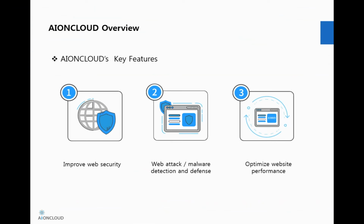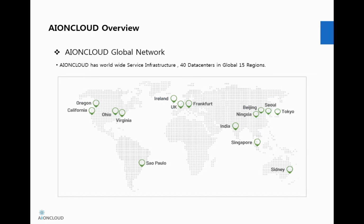Once you employ AIONCLOUD, you can improve web security and detect web attacks and malware, and plus you can optimize website performance because AIONCLOUD blocks unnecessary web traffic. On the globe, we have multiple spots to connect our AIONCLOUD to your web server closely. Once you register your web server on AIONCLOUD, it automatically finds the nearest spot to not make your web services slow, which means it speeds up your web service by optimizing your web server.